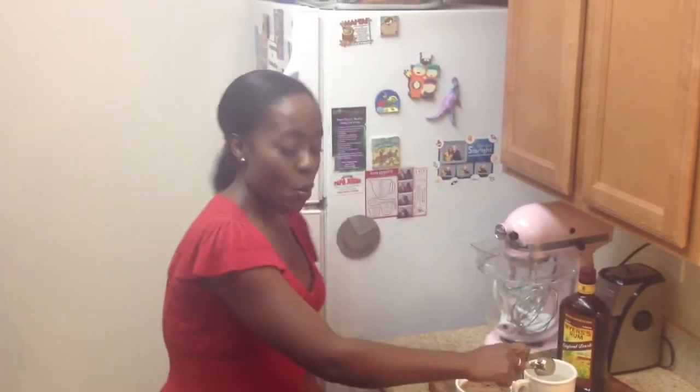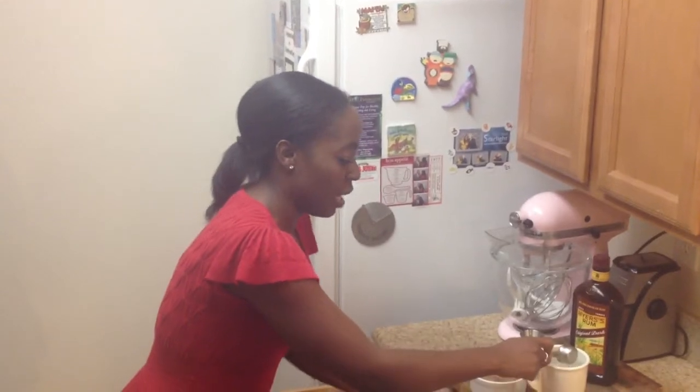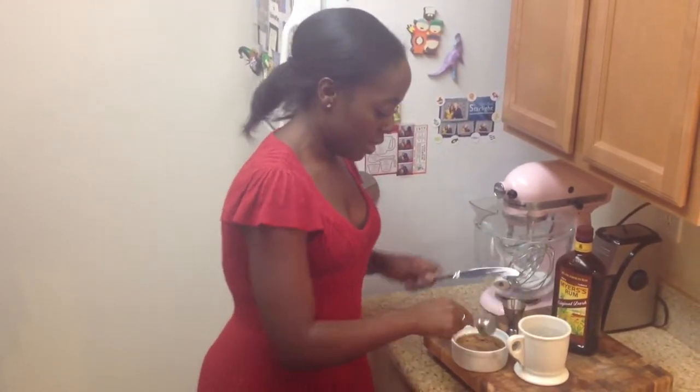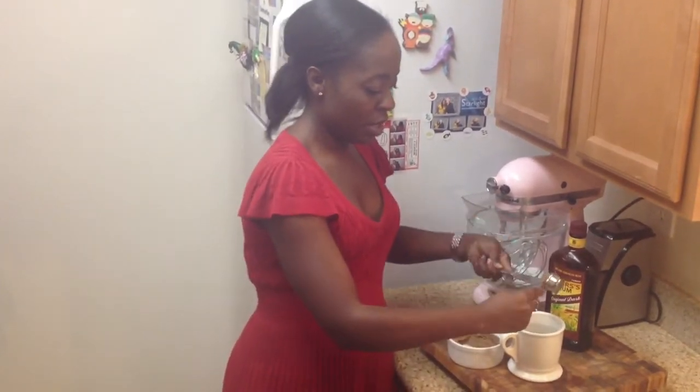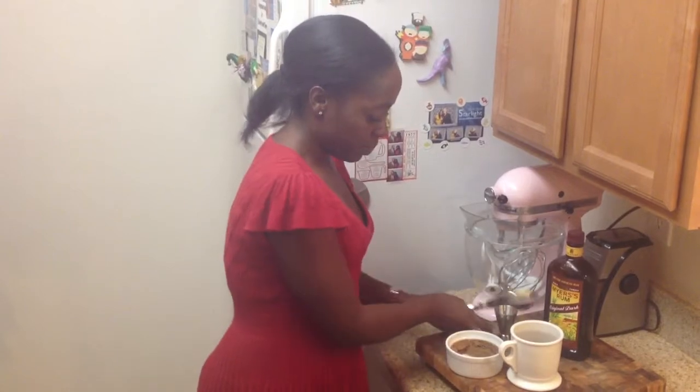And it's stuck. One second. Get my handy dandy knife out. To put that in, you need 2 tablespoons. So another one. Plop that in. And then you're going to use 1.5 ounces of dark rum.